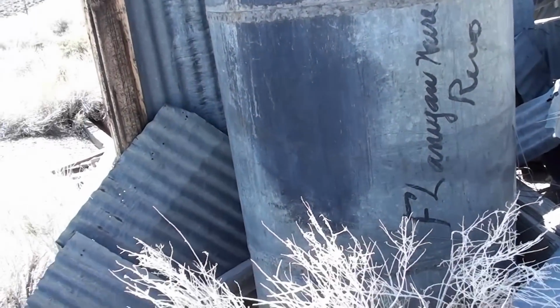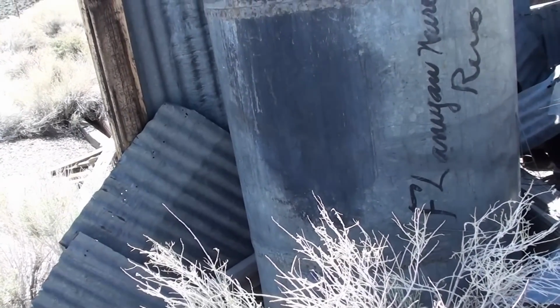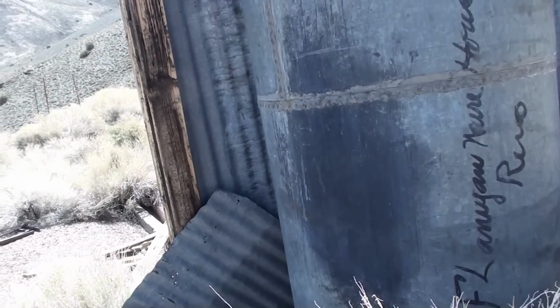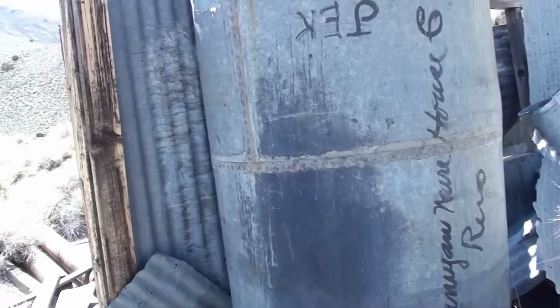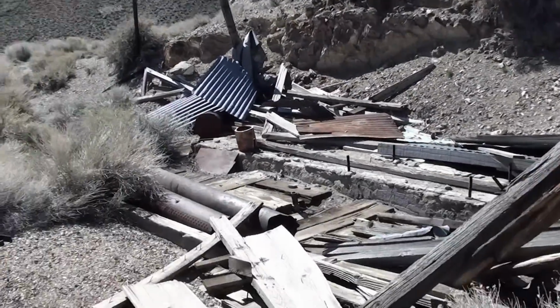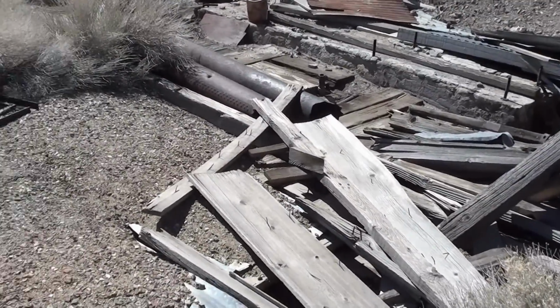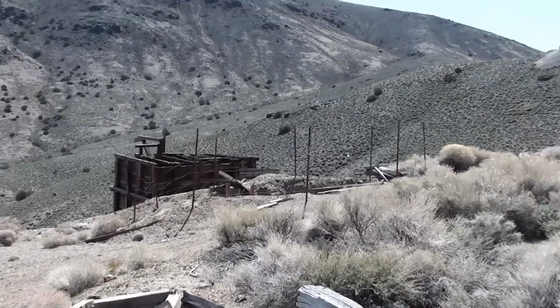This is something, F.L. Flanagan Warehouse, Reno? Flanagan Warehouse, Reno, I think it says, doesn't it? Julie can put her eagle eye on there. So this was the hoist room, or the equipment shed, one or the other. And then the shaft was there. And then the ore bin. Let's go look at the ore bin.